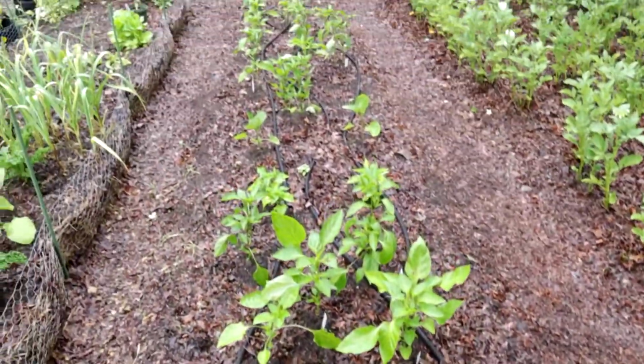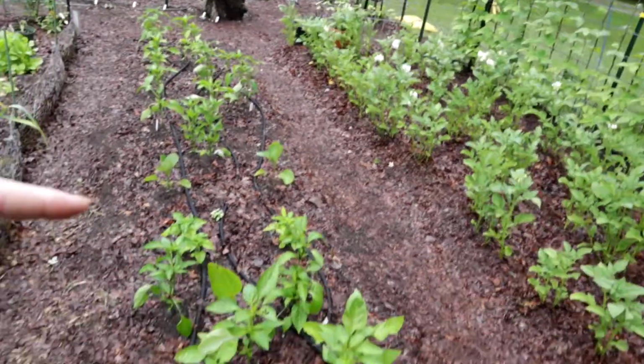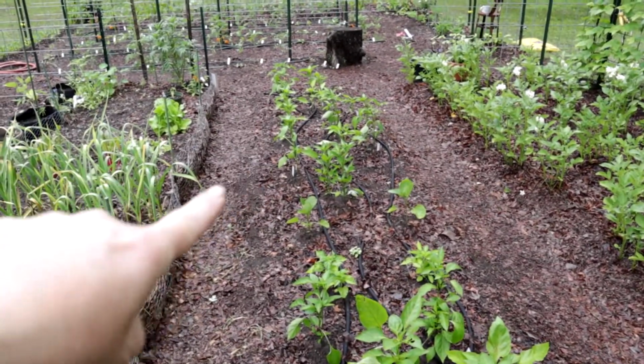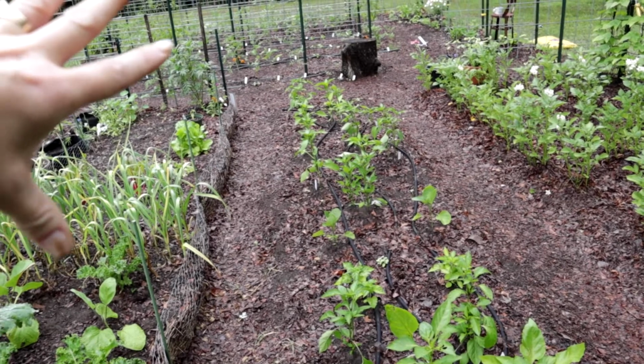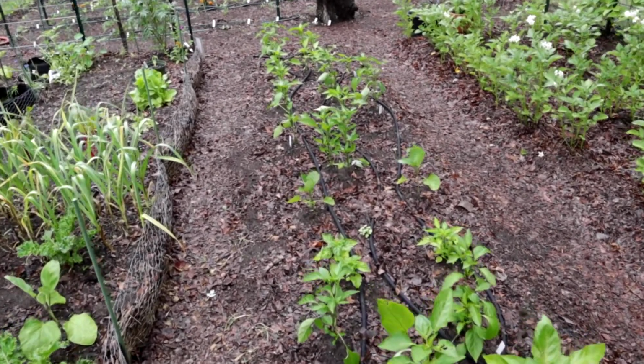This is my sweet pepper bed here. And I've actually started with sweet peppers here in this end. And then there's a couple of eggplants in the middle. And then I have some medium heat peppers towards the end there.